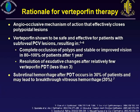the macula. Now, verteporfin therapy has a unique angio-occlusive mechanism. So we know that it can close polypoidal lesions. In fact, in many series now, up to 100% of cases will have closure of these polypoidal structures. Subretinal hemorrhage after full fluence photodynamic therapy is still a problem.